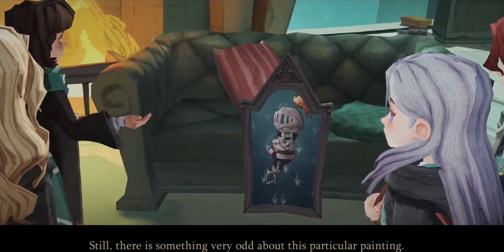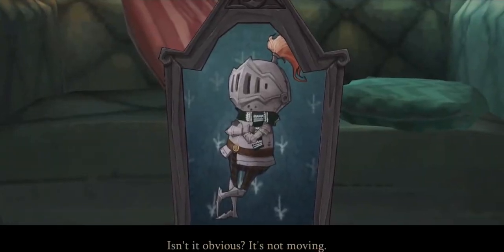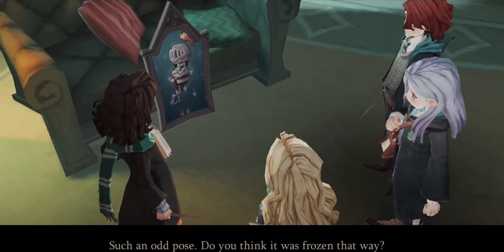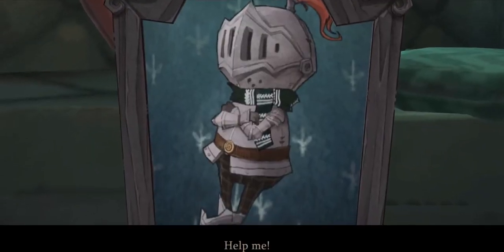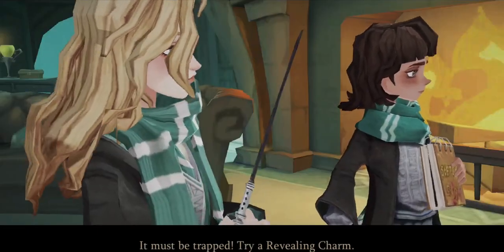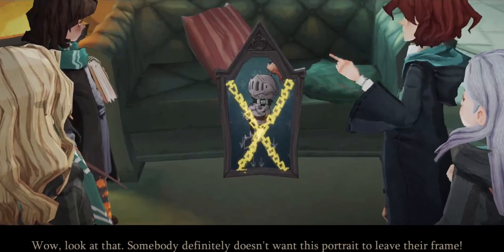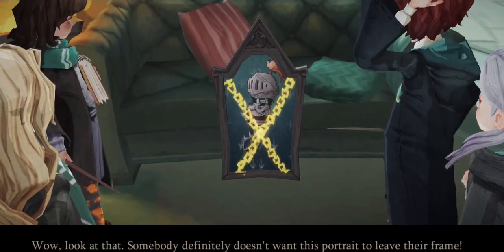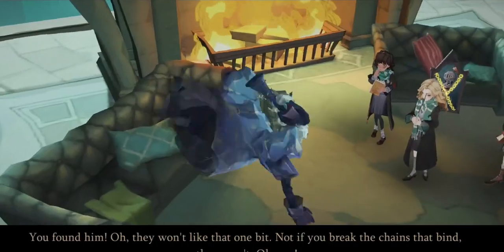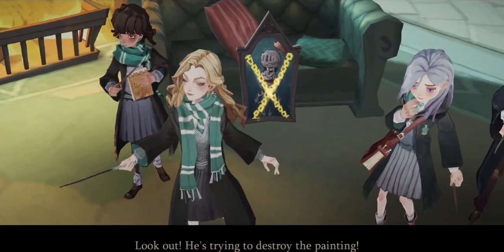Still, there is something very odd about this particular painting. What? Isn't it obvious? It's not moving. Hey, you're right. Such an odd pose. Do you think it was frozen that way? Help me! Did you hear that? It said help me. It must be trapped. Try a revealing charm. Wow. Look at that. Somebody definitely doesn't want this portrait to leave their frame. You found him! Oh, they won't like that one bit. Not if you break the chains that bind, they won't. Oh, yes! Look out! He's trying to destroy the painting!